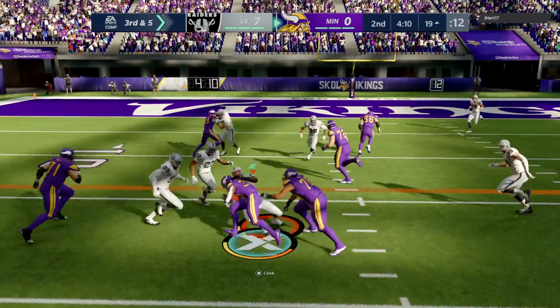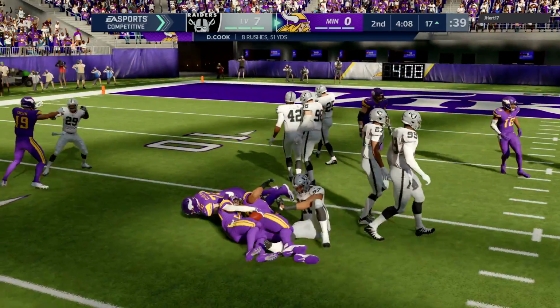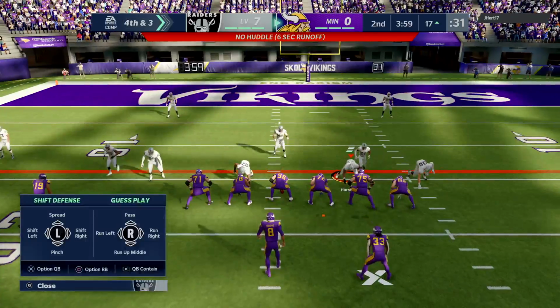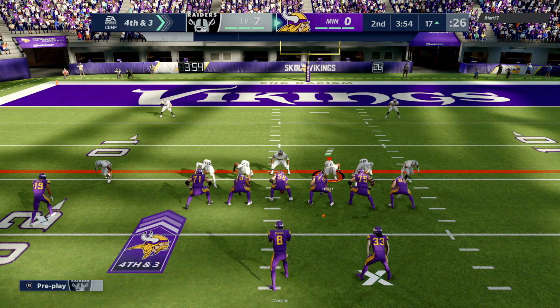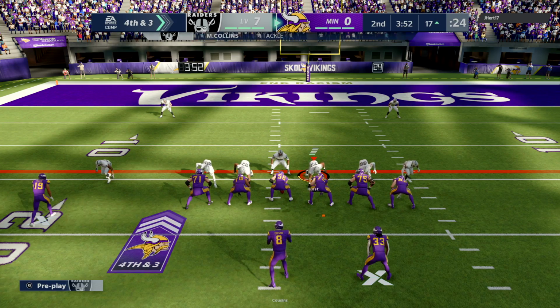Now a run with Cook. And they'll get him down about 3 yards short of the first. Give him a couple on the run as it brings up a 4th down. Collins, a 2-yard gain. It's 4th down.